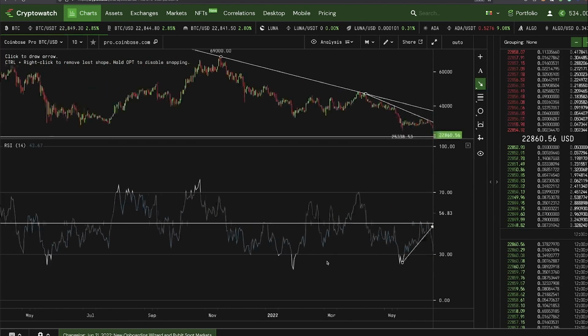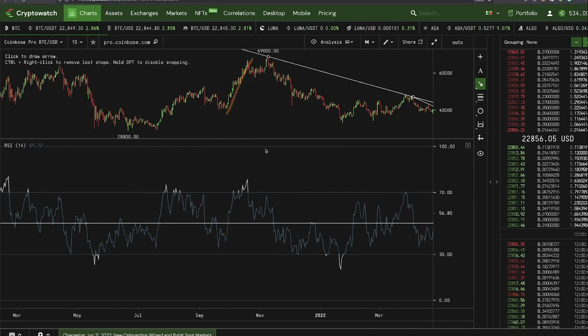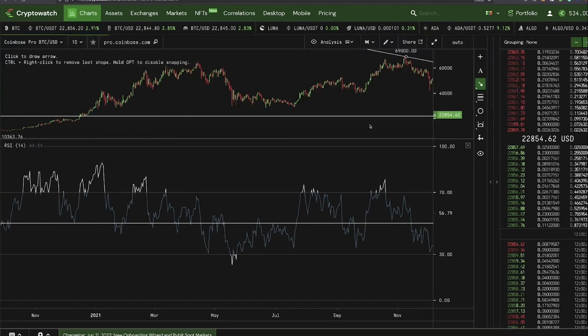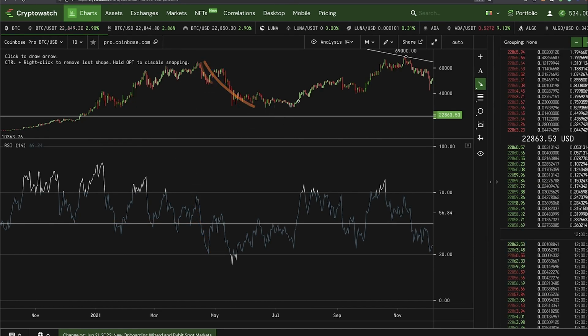So breaking above that 50 is historically a sign of some kind of medium-term change in trend. Last time we did it here after the bull run from 65, that ushered in bearish moves. So we're doing the opposite.